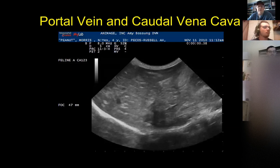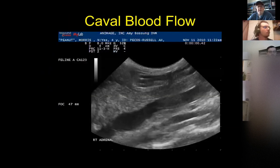Okay, so next we have, let's see if I have, okay, here's a crappy picture, but if you look here, here's part of a portal vein coming in here. And so we have all this nutrient-rich blood, and if I could follow it cranially, it's going to go into the liver and it's going to branch inside the liver. There's another vessel underneath it, more dorsal, and if I follow that branch cranially, it never goes into the liver, it dives underneath the liver. That's the cava.